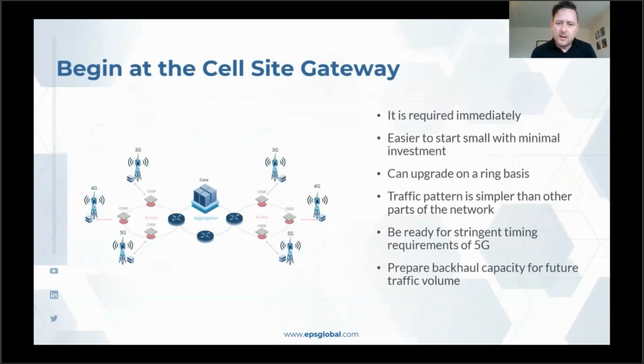Okay, and why should we begin at the cell site? I suppose this is more appropriate for what we're talking about today. It's immediately required. I think the majority of stuff out there is 1 gig, and obviously for better 4G and certainly for 5G, that's not enough. So these boxes have to be pulled out. It's easier to start small with minimal investment, so you can upgrade on a ring basis with a small amount of devices and a small amount of investment. The traffic pattern is simpler than other parts of the network. We need to be ready for the timing requirements of 5G and prepare for backhaul capacity for the future traffic volume.